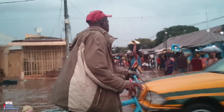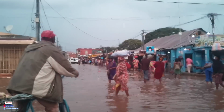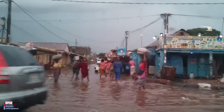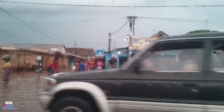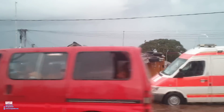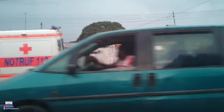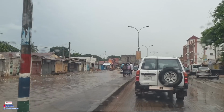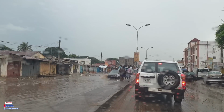So this rain comes as a surprise, a lot of people are not expecting it to rain just like that heavily. I wouldn't call it heavy rain. This is just about 30 minutes of rain, it might be even less, or a little bit more, but it's a short rain anyway. And as you can see on this other side too, you can see some more water coming down here. You can see motorbikes and cars struggling.